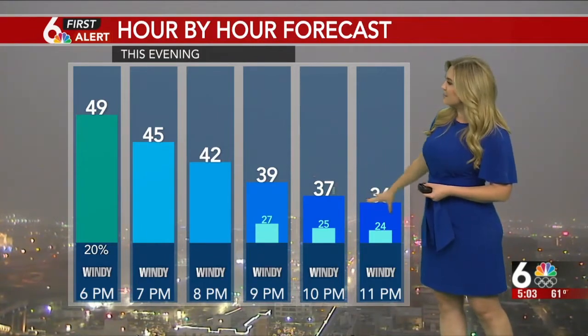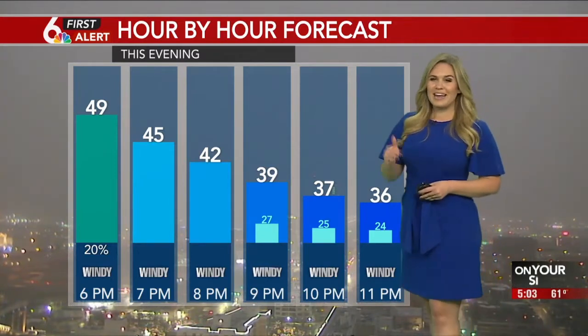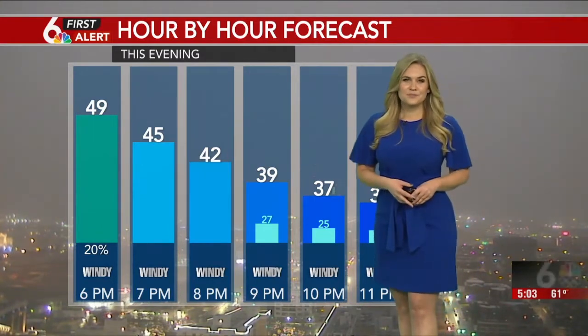So you can plan on temperatures falling into the 30s as we move through the late night hours tonight, coupled with very strong winds up through about 8 to 9 p.m. We'll be taking you through that hour by hour forecast here coming up in just a little bit. Guys. All right, thanks, Emily.